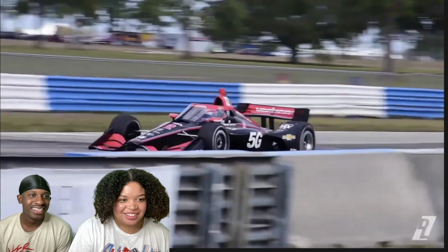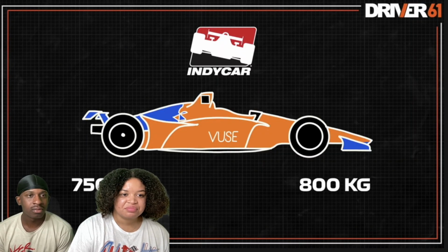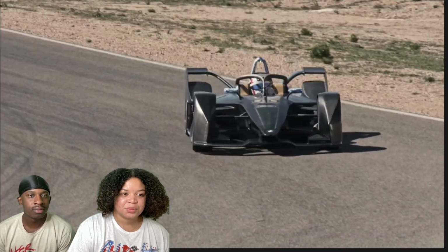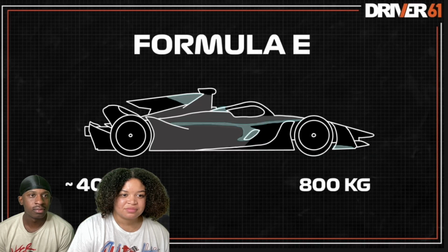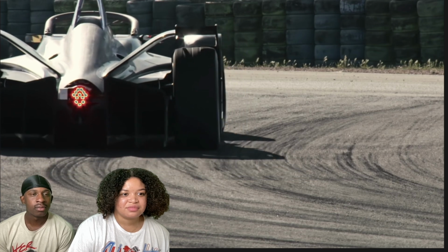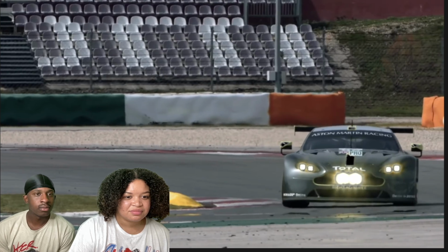Then we have IndyCar, Formula 1's American cousin. Similar in weight to a Formula 1 car, but with a bit less power. However, they are much more slippery in a straight line. Then we have Formula E, much less power than other Formula cars, more weight, but instant torque. These are very much designed for smaller, twistier street circuits. And that's our lot for Formula cars, next to the GTs.